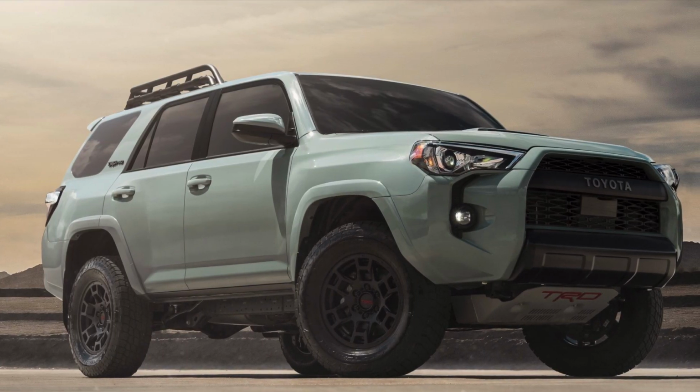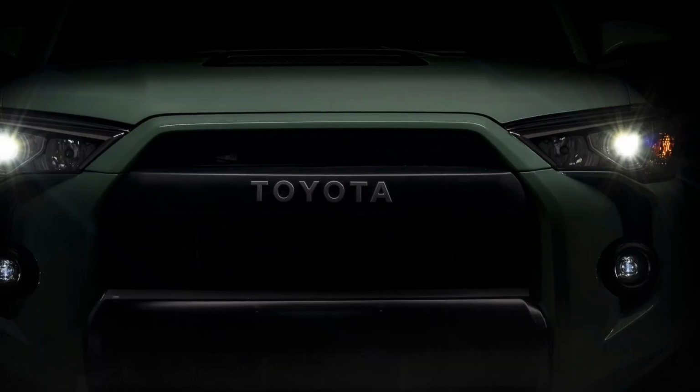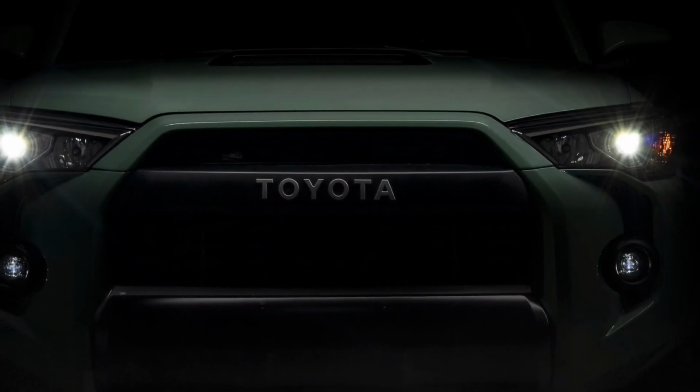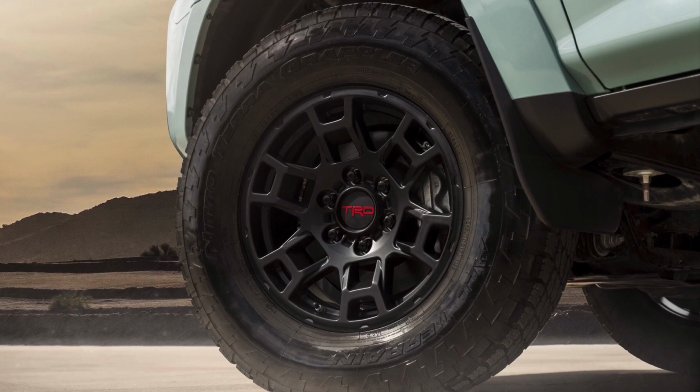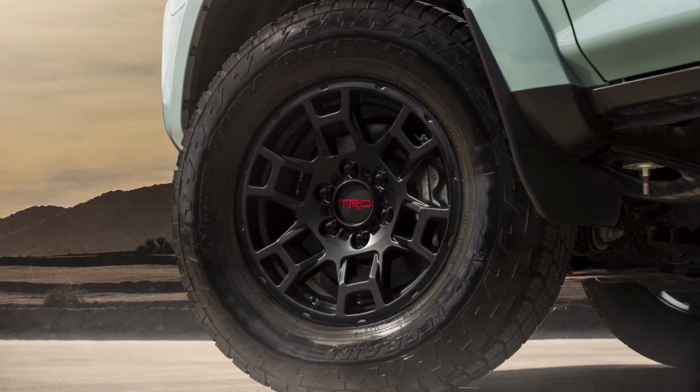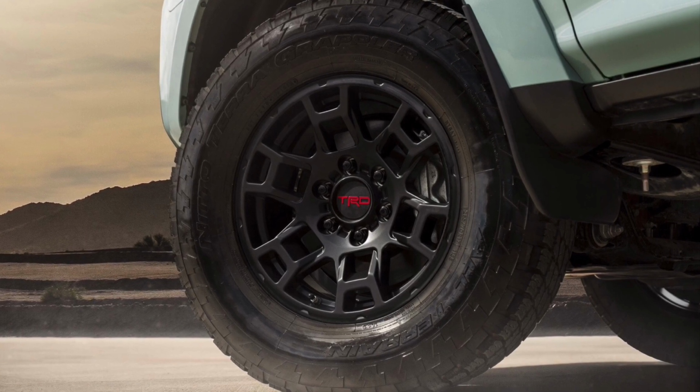TRD Pro. Lighting improvements are substantial on the 4Runner, as the SUV is now equipped with LED headlights, high beams, and fog lights. There are also some performance improvements on the 4Runner, notably a set of trick-looking TRD Flowform wheels, which Toyota says are both more rigid and stronger, though to be fair, it'd be weird if they said they were more flexible and weaker.